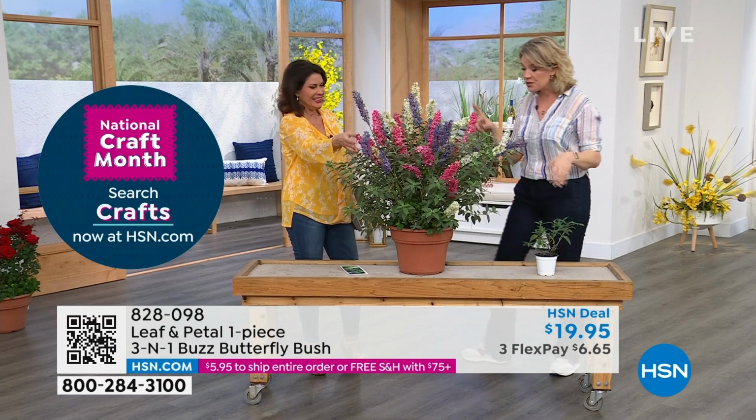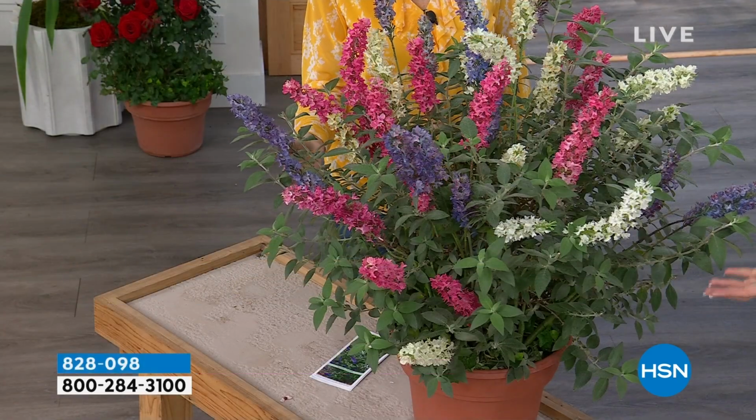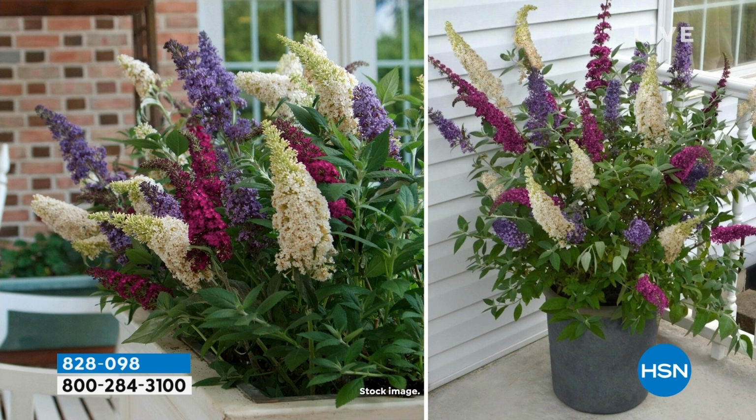And I want to point out too, to your point just a second ago, you aren't going to find this in a nursery. What you might find is a purple Buddleia, a white Buddleia, and a pink Buddleia, and you could spend 3 times as much money putting them together, and honestly, they're going to look like a purple one, a white one, and a pink one. Right. Because they weren't ever even grown together.